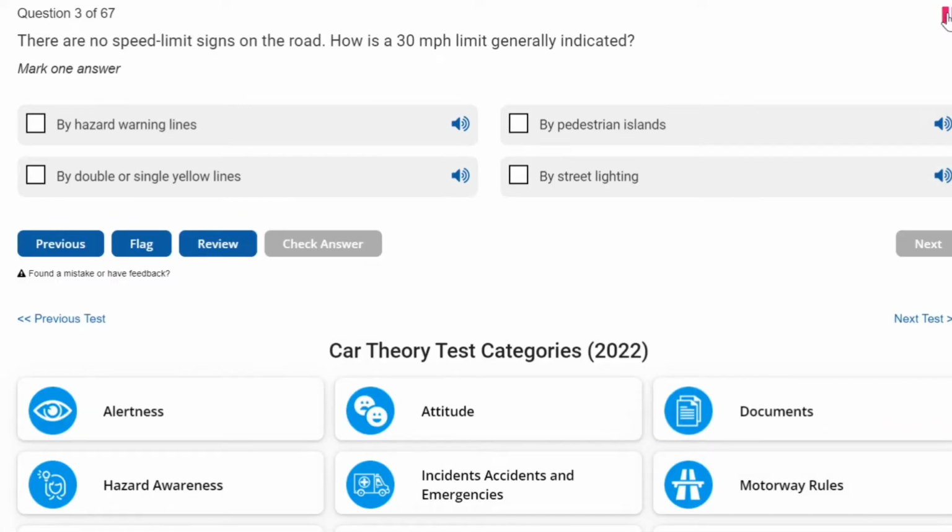There are no speed limit signs on the road. How is a 30 miles per hour limit generally indicated? By hazard warning lines. By double or single yellow lines. By pedestrian islands. By street lighting.